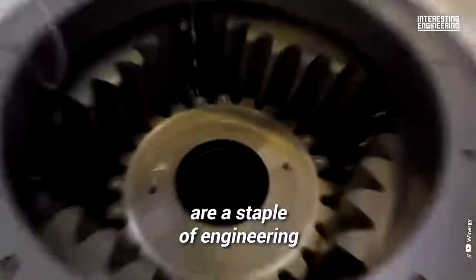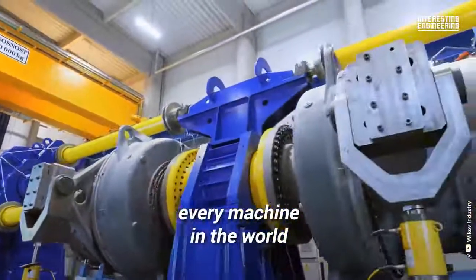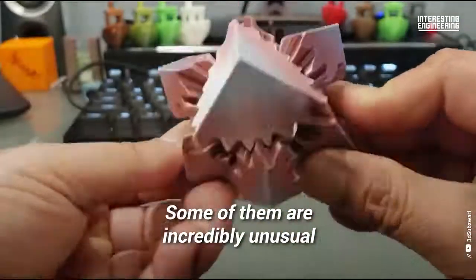Gearboxes are a staple of engineering. They run almost every machine in the world. They come in all shapes and sizes. Some of them are incredibly unusual.